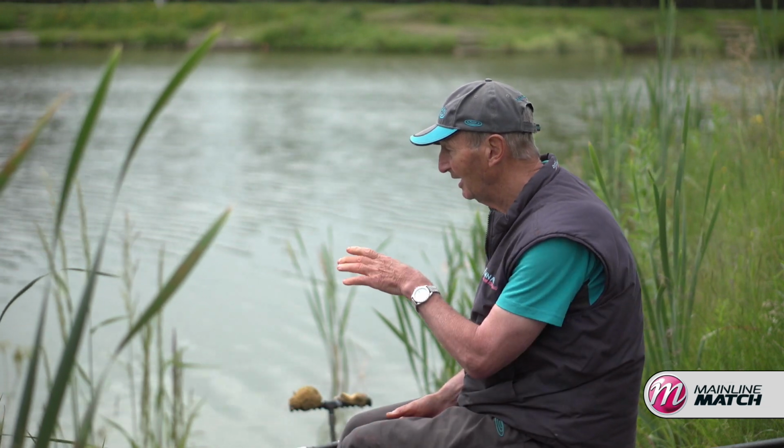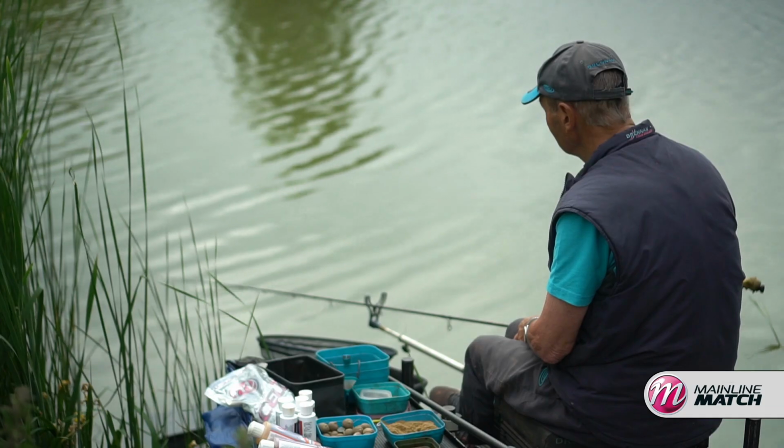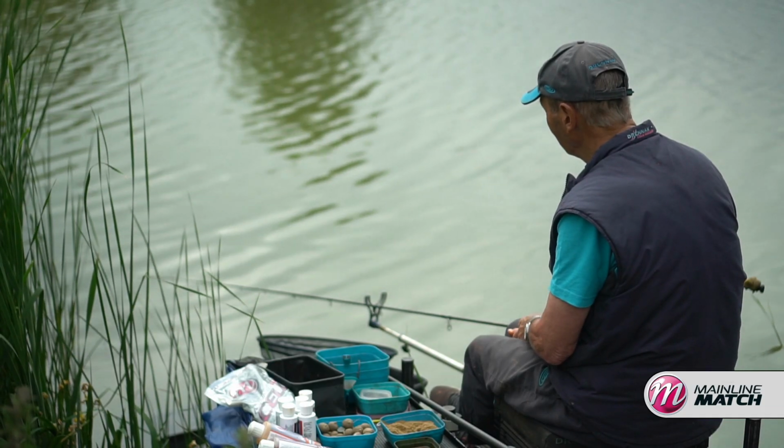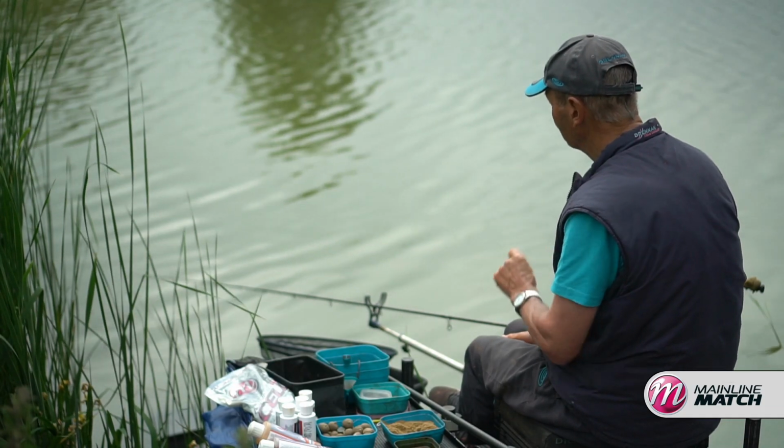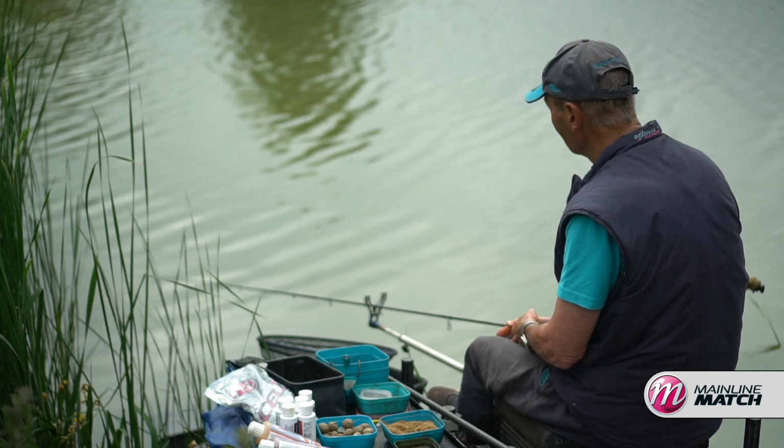I've put that tip out and it hasn't stopped moving yet with liners and indications. Well, it's moving now. You'd pick that up and think there was a bream on there, but it's just little fish and liners knocking it.